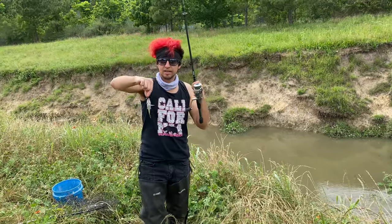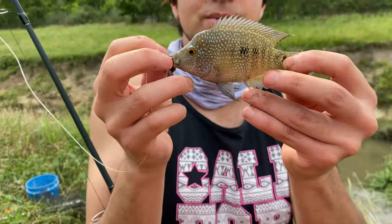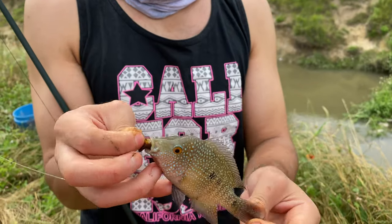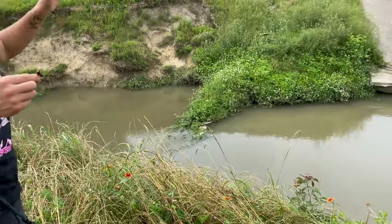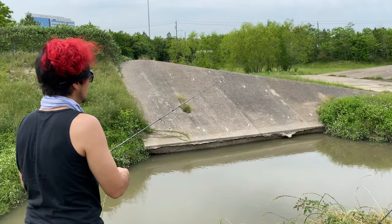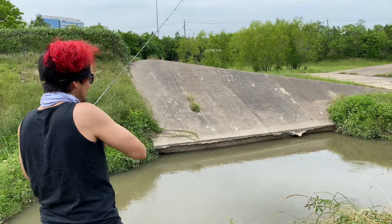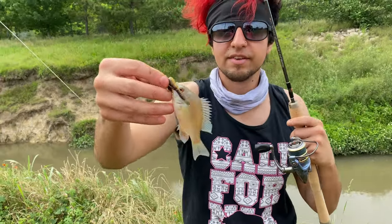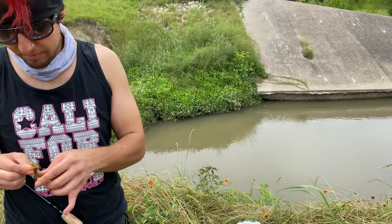Look at that. I didn't even know that was in here. These fish have the most beautiful colors. That is awesome. Put it in the back. Yippee. Another little one. This one's even different than the other one we got. Now what we're looking for.